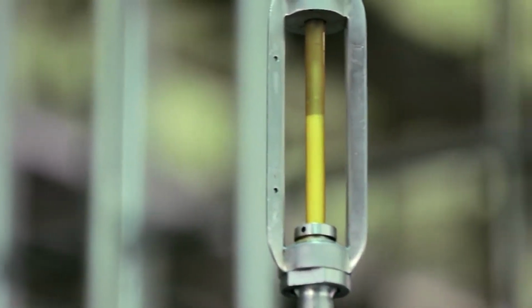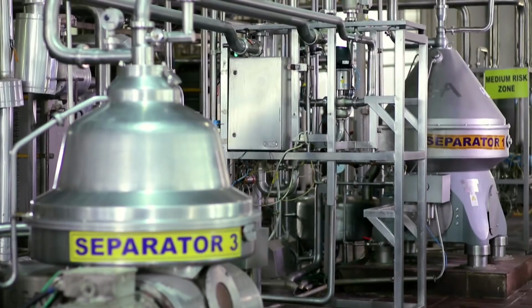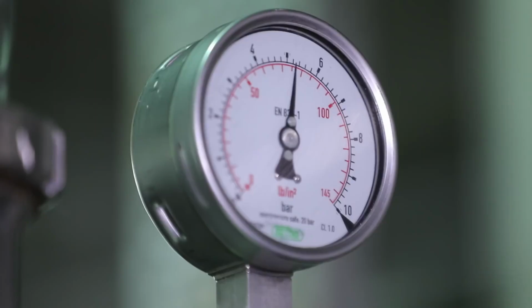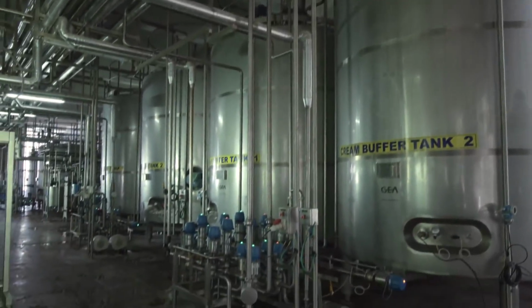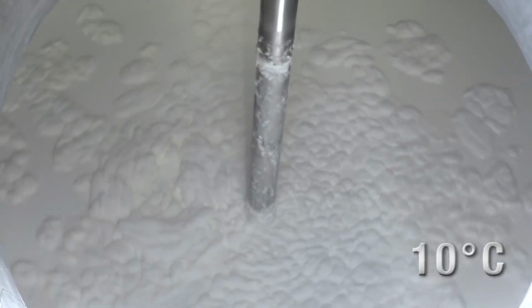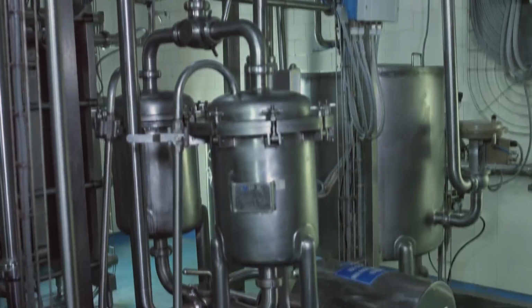Due to the centrifugal force, heavy particles of milk like SNF are separated, and fat in the form of cream is separated from the milk. I can say washing machines at home work on a similar principle. I'm impressed by your knowledge. It shows you studied physics very well. Let's come back to the process. This separated cream is then stored at a temperature less than 10 degrees centigrade in the buffer cream storage tanks. From here, cream goes for further processing in the ice cream section.